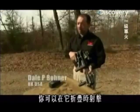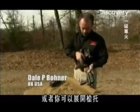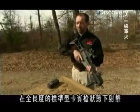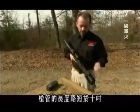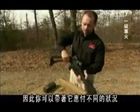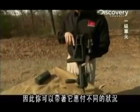You can fire it from the compact position, or you can extend the buttstock and fire it from a full-length standard type carbine position. The barrel is a little under 10 inches long, which again allows you to carry it in different type of situations.